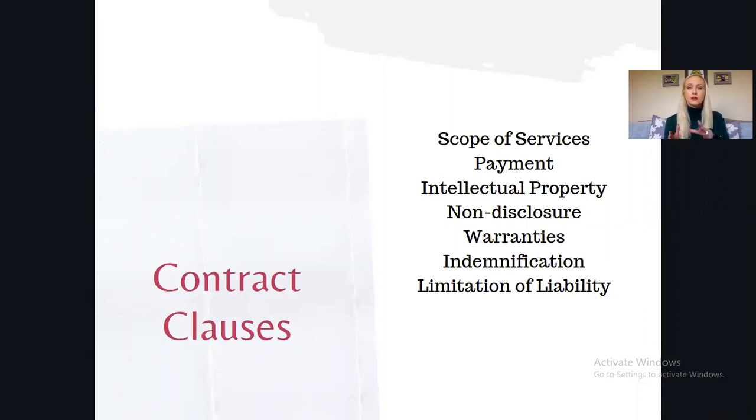Payment, you want to set out terms of payment again. Do you have a package of certain services you're going to provide, and then additional revisions or additional services are going to be maybe charged hourly?